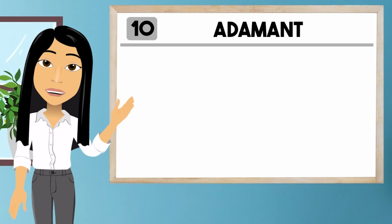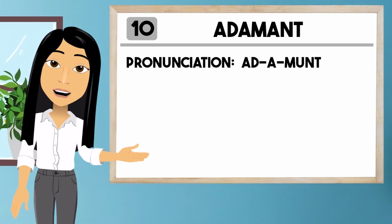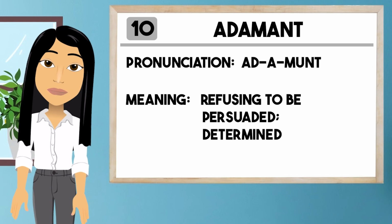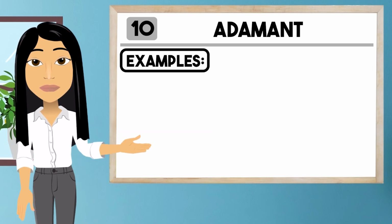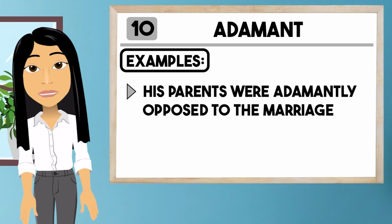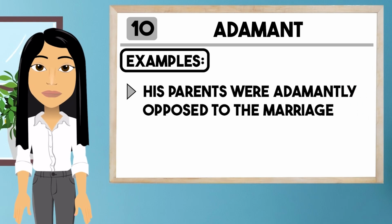Word 10, adamant. Pronunciation, adamant. Meaning, refusing to be persuaded, determined. Examples. He was adamant about not going to the party. His parents were adamantly opposed to the marriage.